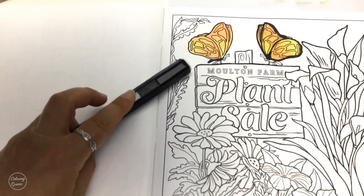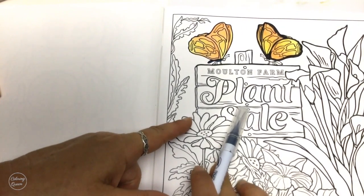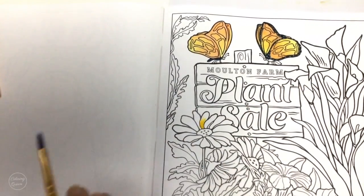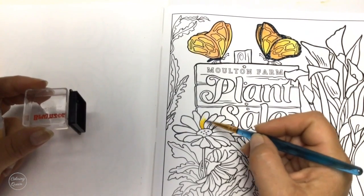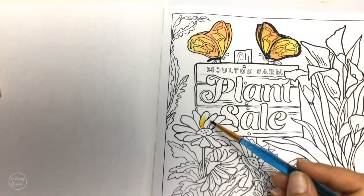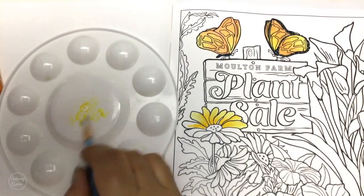I tried the Zig watercolours on it as well. I haven't added actual water direct to it, so we'll do that now. Now, as far as using the Zigs and diluting it with a bit of water straight on the page, it's not going too well. But it is not watercolour paper, it's meant for pencils, so we're pushing the boundaries. But what we can do is scribble some out and use it on a palette block.